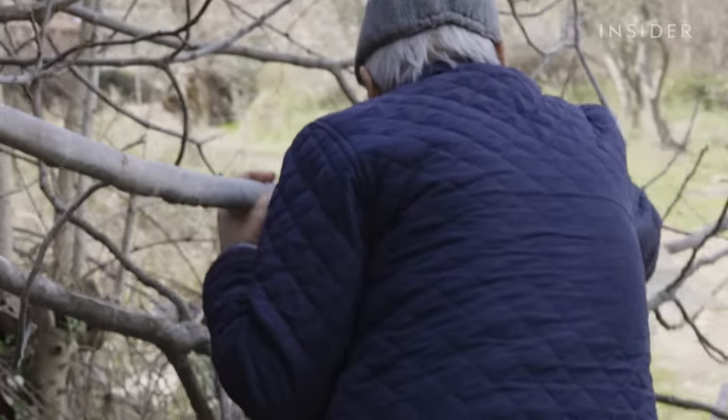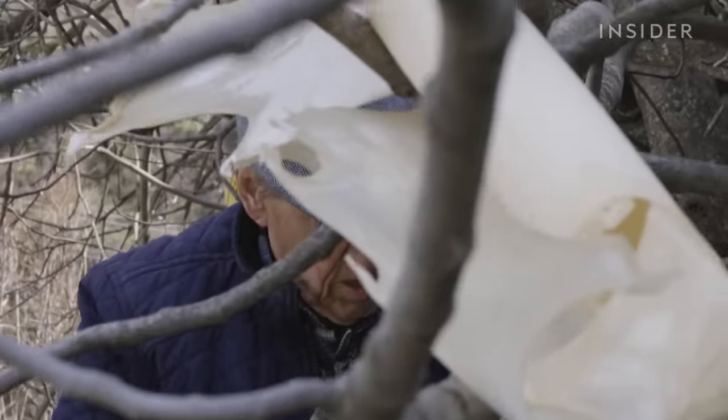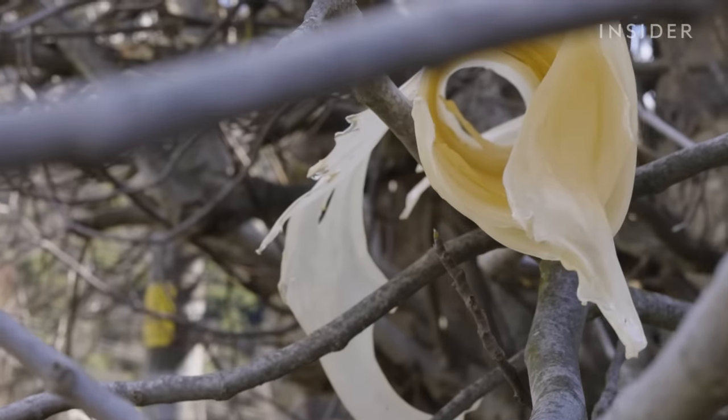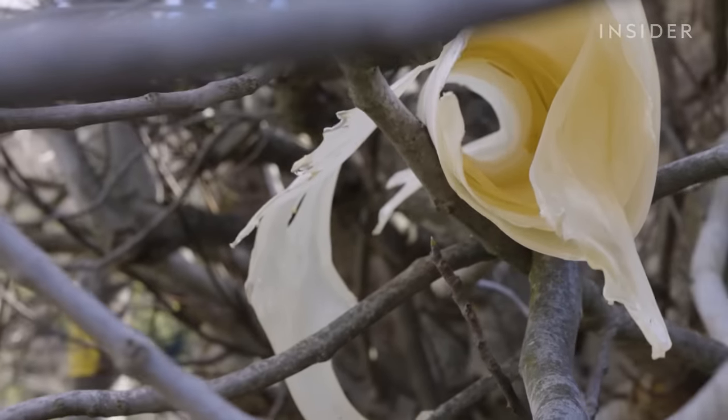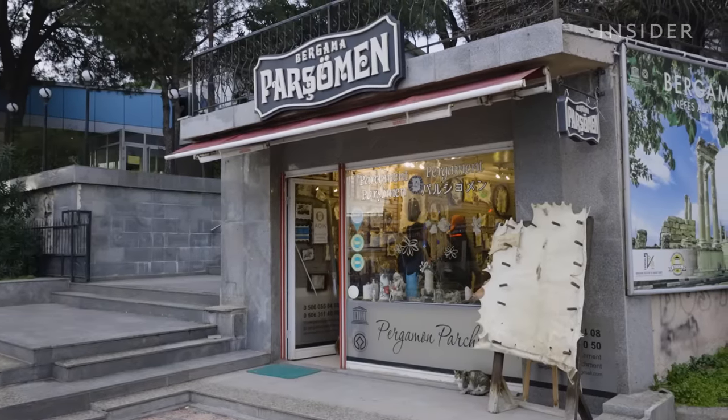He's sold parchment to tourists and relied on leather sales to stay afloat. In 2006, he partnered with the Bergama Culture and Art Foundation to open the city's only parchment store, Pergamon Parchment.